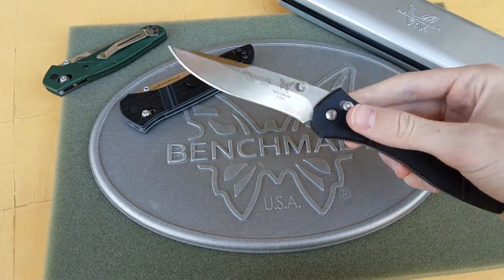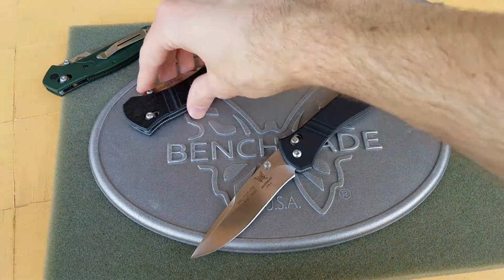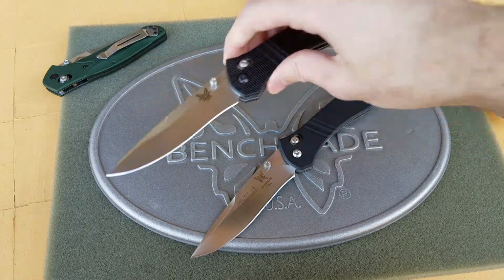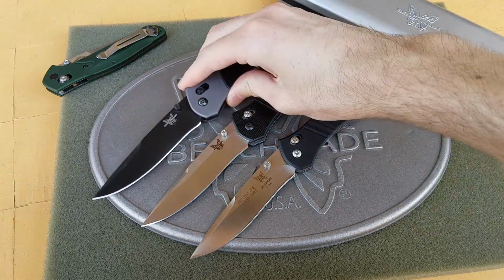But yeah, it's smooth. Holy cow! It feels like it's riding on glass. Much smoother than the bronze washers. So it's interesting, and I haven't lubed either one. So, back to the other 710s.